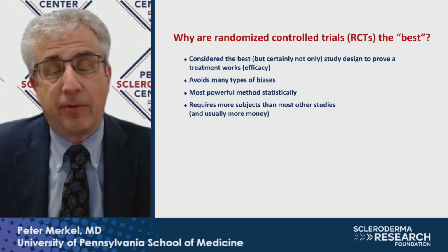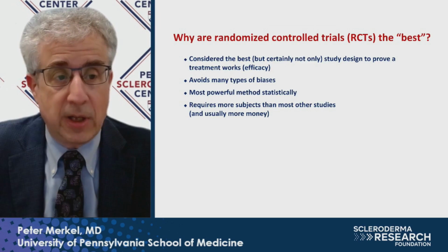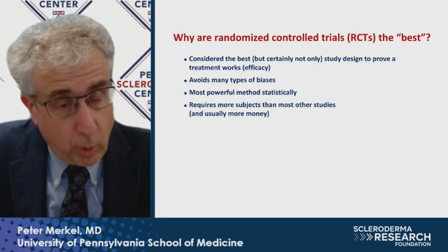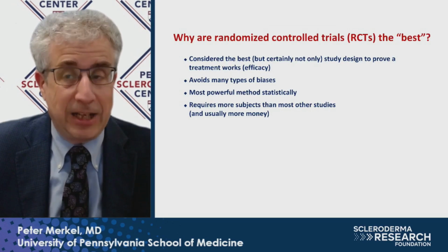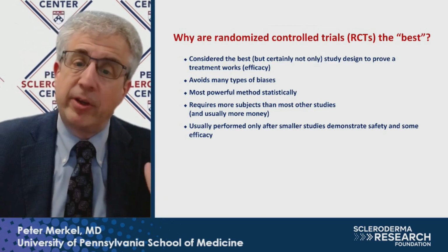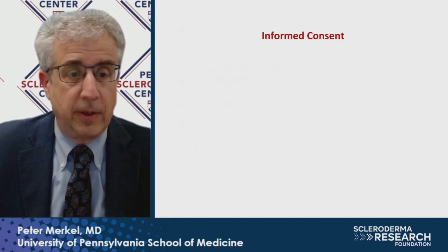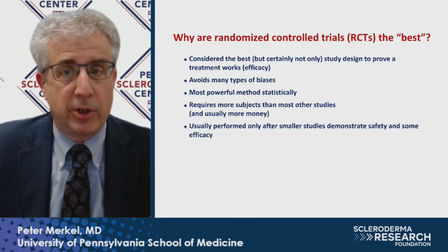And so when the FDA, for example, the United States Food and Drug Administration, wants to approve a drug for use, most of the time they will require at least one or two randomized controlled trials to be done. Not always, but most of the time, because they want the best evidence to prove it works and is safe for patients. These randomized trials are usually performed after there have been some smaller studies that might demonstrate the safety and maybe some early efficacy. Efficacy meaning, does it work? So that's how you do these randomized trials. Usually they come after smaller studies.